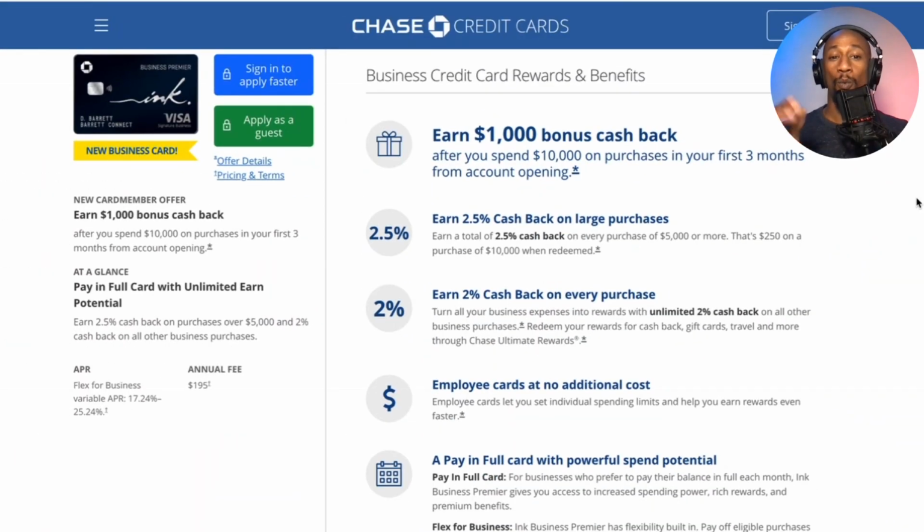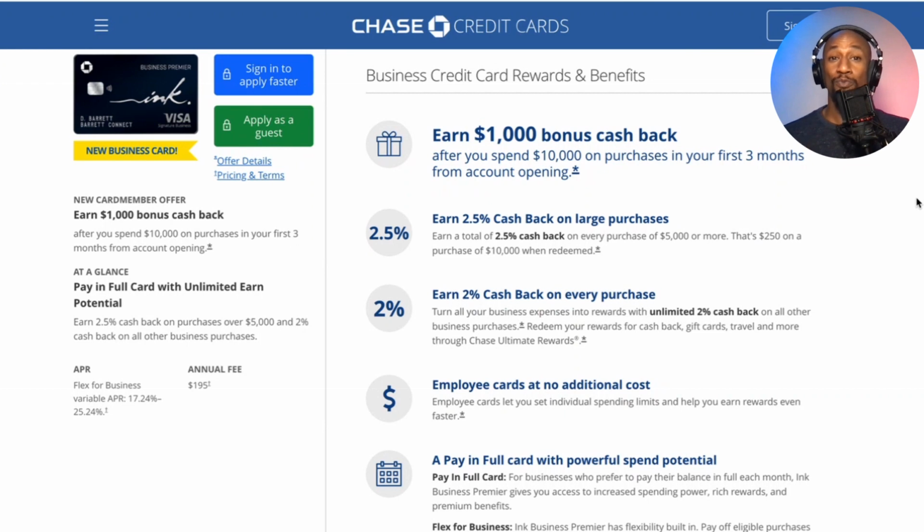The Chase Ink Business Premier credit card gives you a $1,000 bonus cashback after you spend $10,000 on purchases in the first 3 months from account opening. Then you can earn 2.5% cash back on large purchases. Yes, you can earn a total of 2.5% cash back on every purchase of $5,000 or more. That's $250 on a purchase of $10,000 when redeemed. After that, you can earn 2% cash back on every purchase.